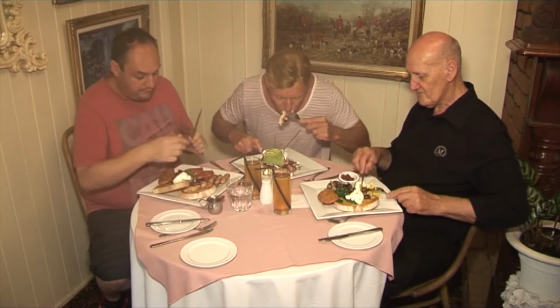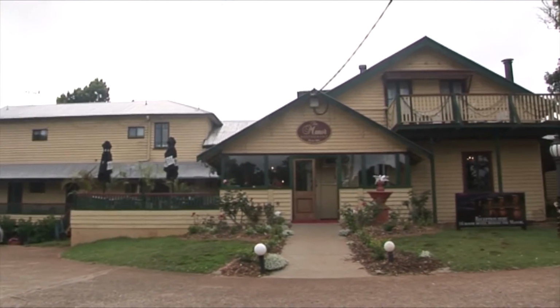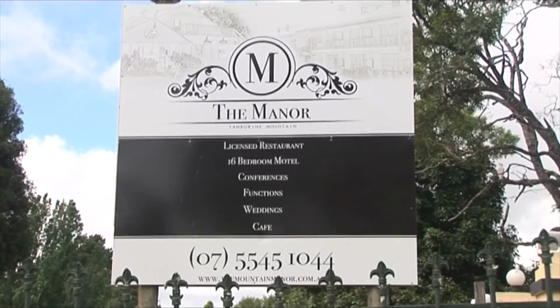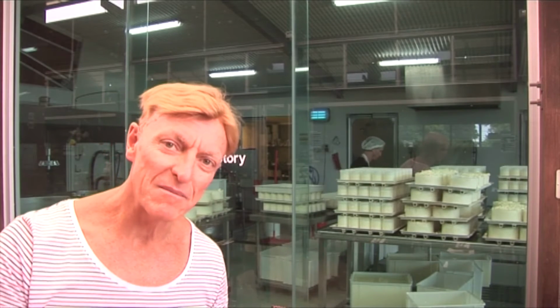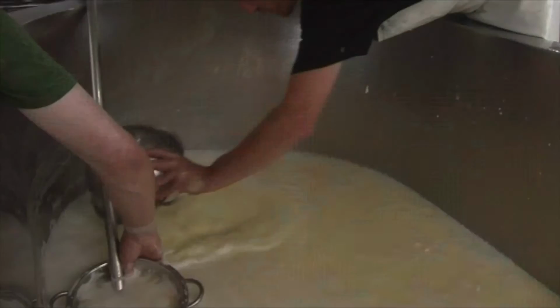Must have seen just about everything up here now. Day up here, good weather, pretty warm but nice and cool compared to the coast. We're just about ready to go into the cheese factory. I've never seen how it's actually made, but let's go back there, meet the guys, and we'll show you how this cheese is made and the finished product. Check it out.